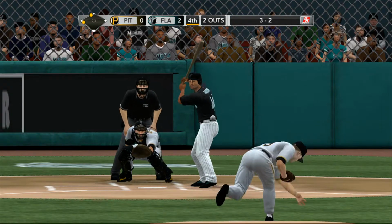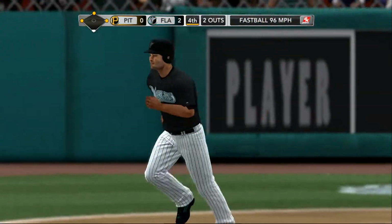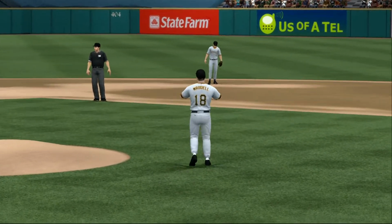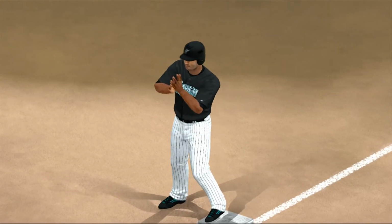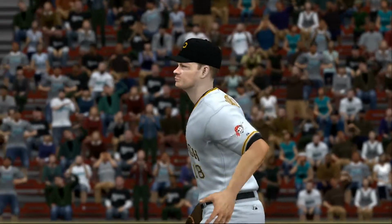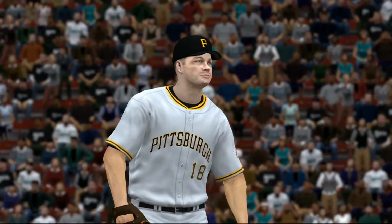The 3-2 pitch. Fastball in the dirt that time. He stays off it. And that misses. Ball 4. Now you got the sacks full. Well, the hardest thing to do when you have an at-bat that lasts this long is sometimes you have a tendency to be impatient and chase one. Give the hitter a lot of credit. It was a close pitch, but he laid off of it to earn that walk.